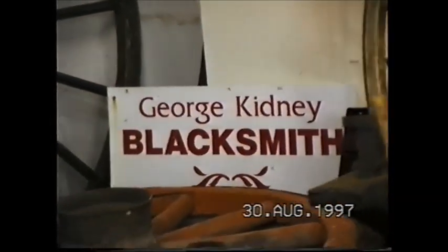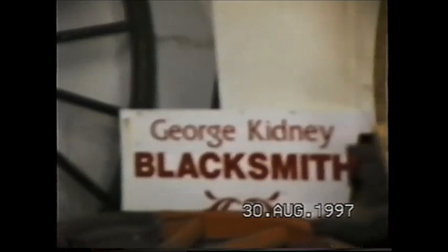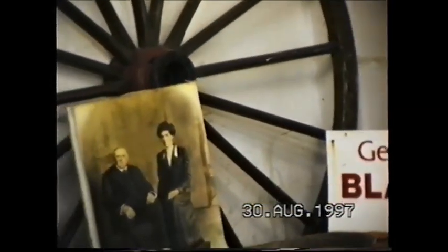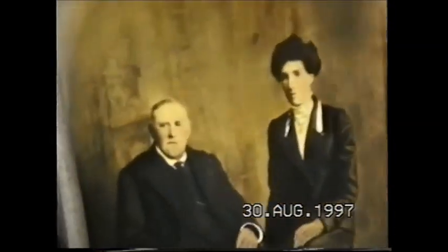And there's the man that used to do it, George Kidney. George Kidney, well, we actually got that sign made for him. George had a forge on the other side of the bridge. Do you remember it? I remember it well. George was a blacksmith. George made and repaired ploughs and harrows, and he shod horses.